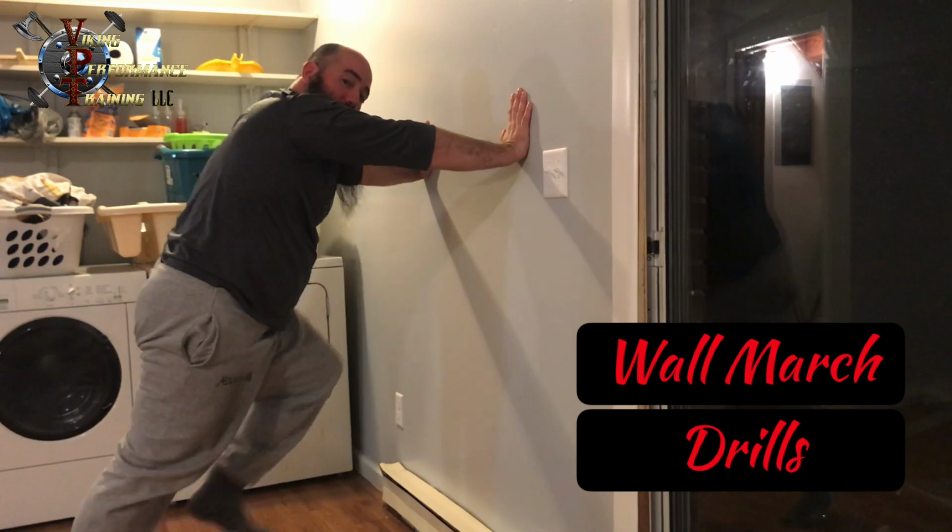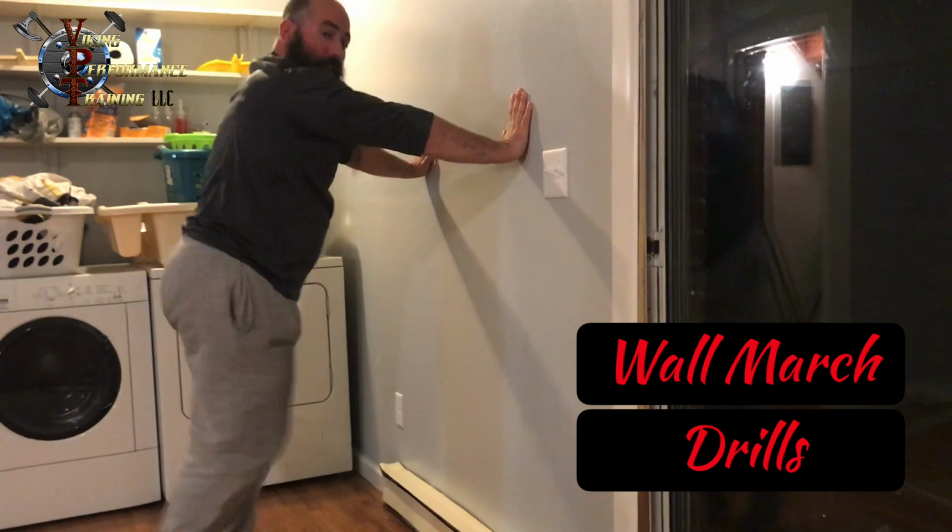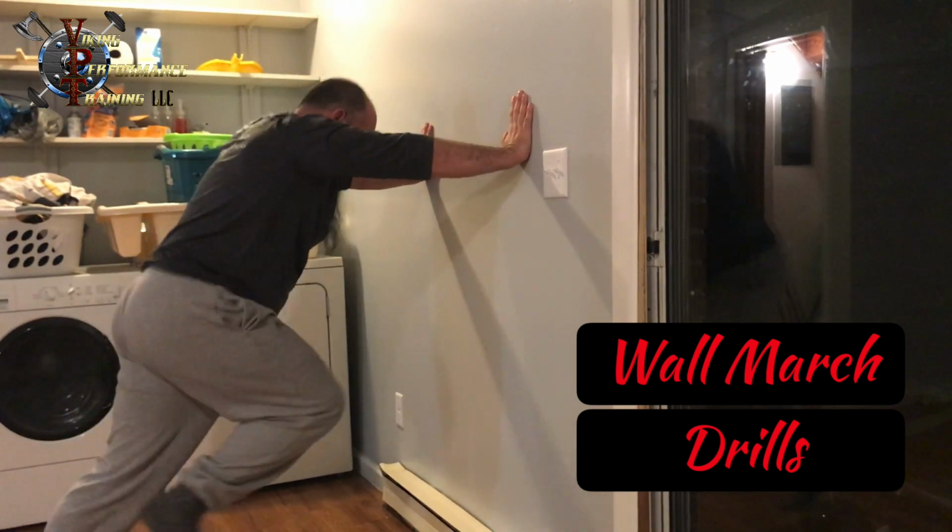Again, focus on the range of motion. Get that leg all the way up. Get your angle. Don't get lazy and start running straight up. Keep that angle.